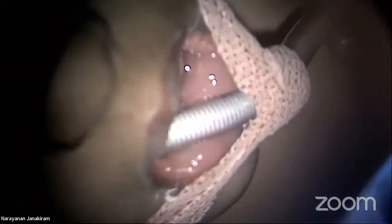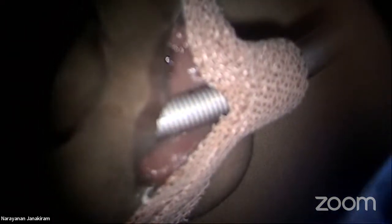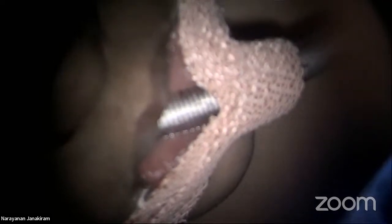Okay, are we ready? Hey, why you didn't keep sandbag on the shoulder? No, you have not kept. This is the position of the baby. Okay, give the boiled Davis mouth gag.